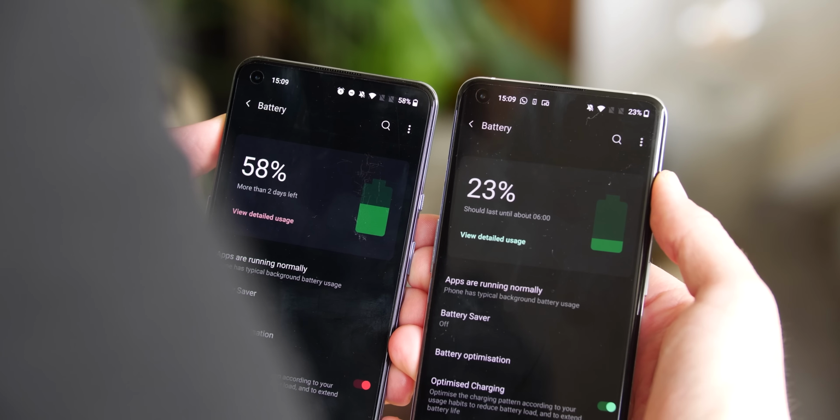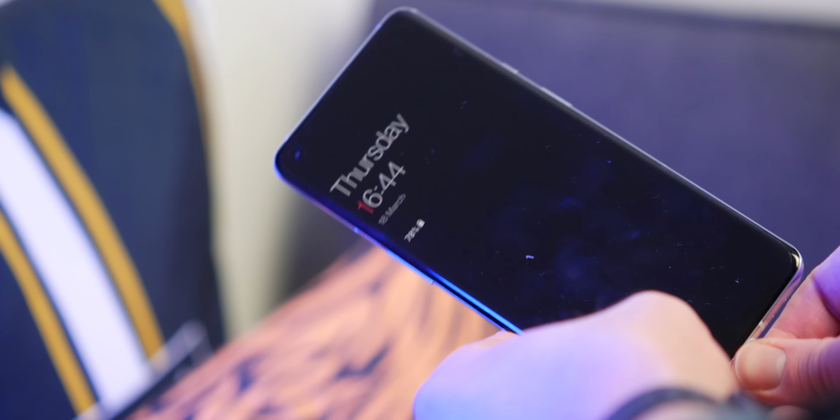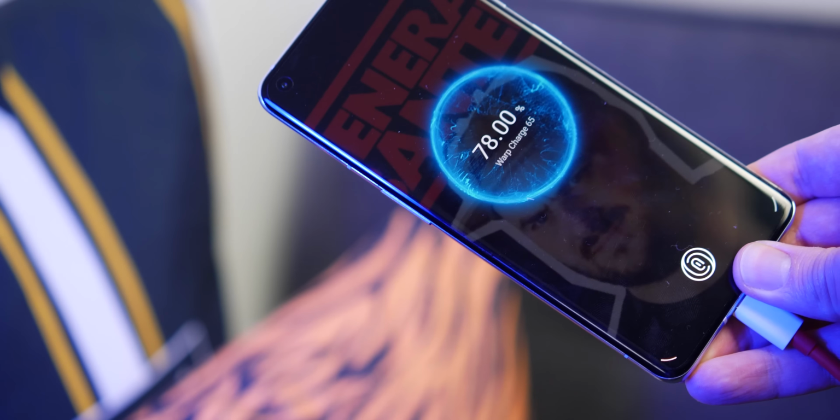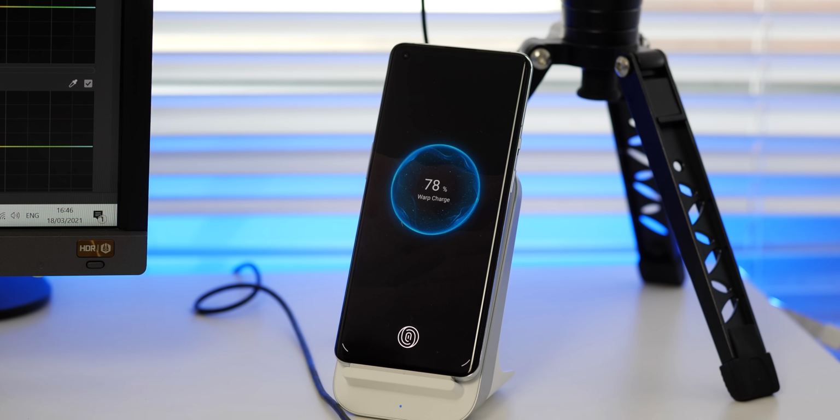We could see 80 watt wired charging, which would no doubt improve upon the super fast 65 watt speeds seen on the OnePlus 9 Pro. Wireless charging though is set to remain at 50 watts via a compatible charger.